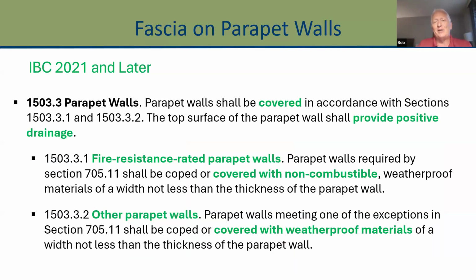But basically what it says is you have two types of parapet walls. Some are fire resistant rated. They need to have that non-combustible. That would be an intermediate firewall, or it could be your exterior wall if you're close to another building. If you're too close, you're going to have a fire rated wall. But most parapets don't need that.